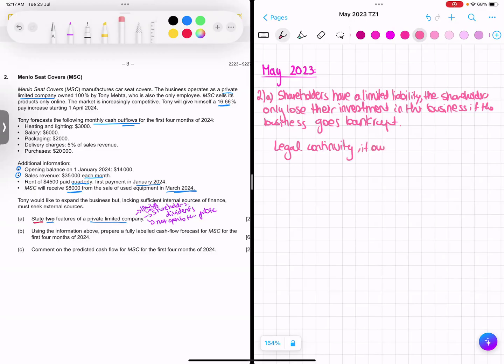If the owner, shareholder, you can write in parentheses, dies, the business will continue to exist. Okay, so really that's basically it.